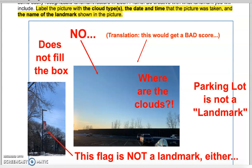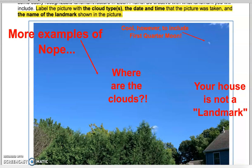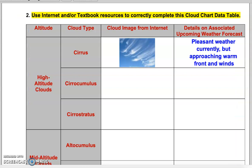It should fill the box. The flag is not a landmark. The parking lot is not a landmark. And my goodness, where are the clouds? These types of pictures would not be a good grade because your house is not a landmark and there's no clouds. However, it was kind of cool that this student showed the first quarter moon.